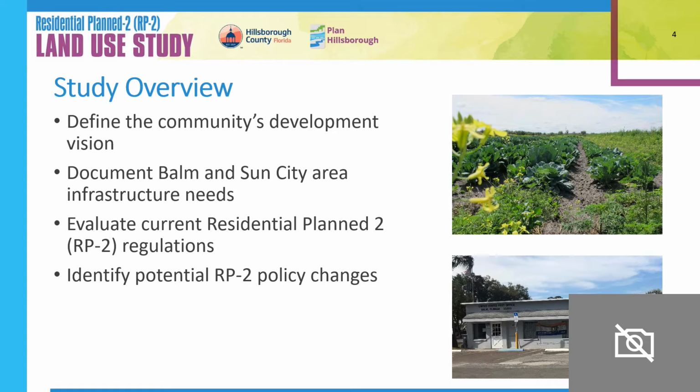The purpose of the study is to evaluate the current Residential Plan 2 regulations and policies, see what's working and what may not be working, and identify potential changes. Infrastructure is also a big topic in the area, and so we're also looking at infrastructure needs within the area.